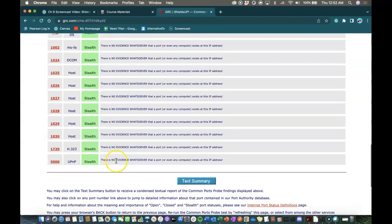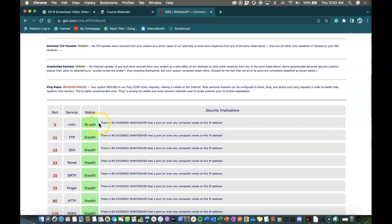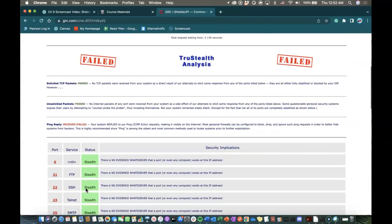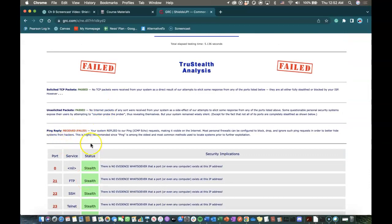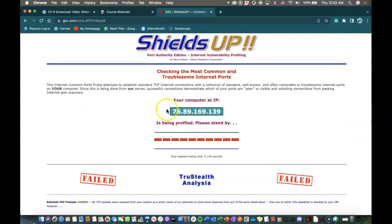Over here we have all of our ports that passed as the stealth test. So we passed the stealth test, and I think that's pretty good because if we're only getting flagged for the ping reply being received, it's not too bad. And then we have our IP right here as well.